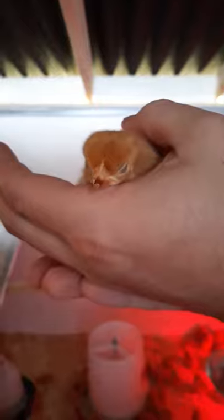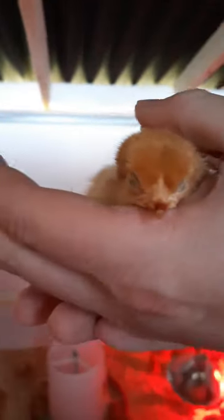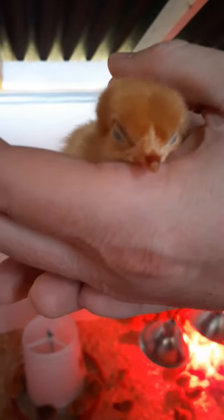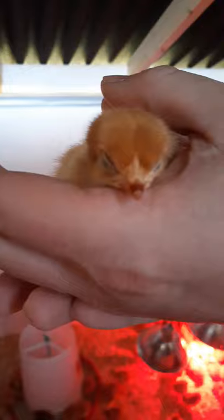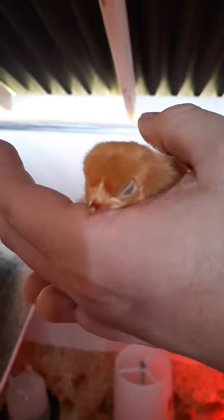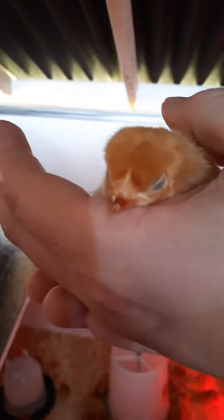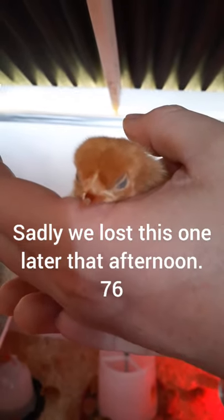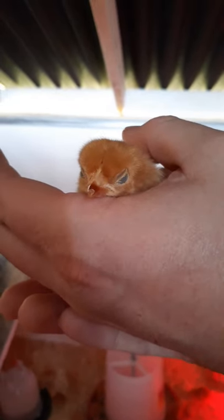This little buddy's not doing so good. Got his eyes shut. Won't really walk around, do anything by himself. Drinks water if you put him in front of it. Doesn't really eat. He's not doing so hot today. Can't get too attached. This one might not make it. This is why they send you extra.